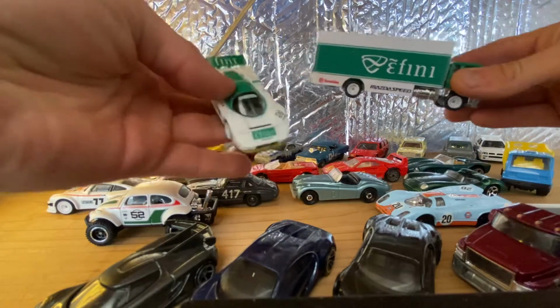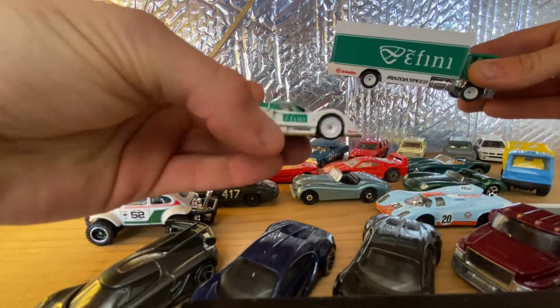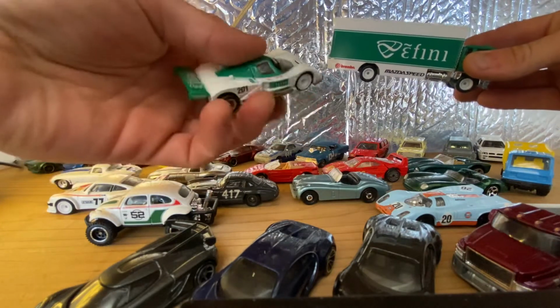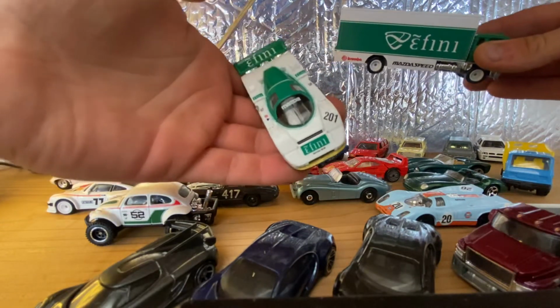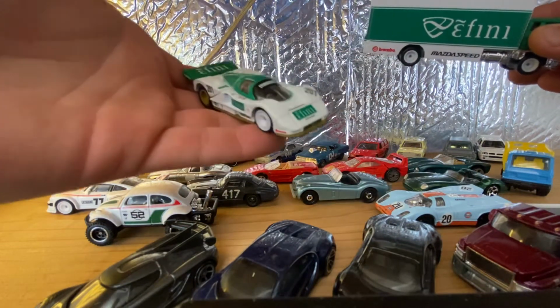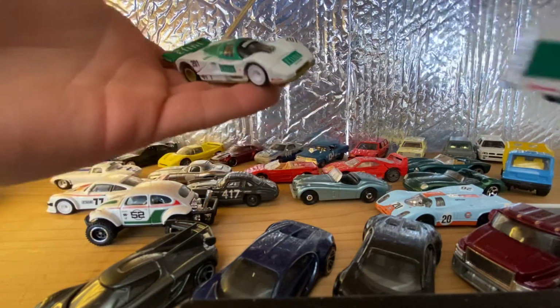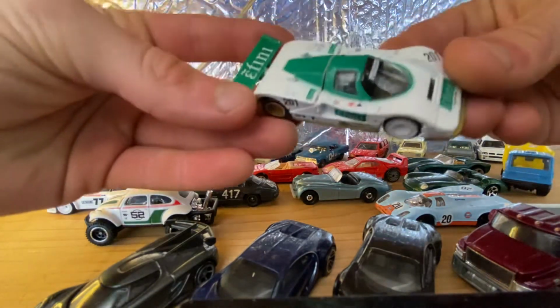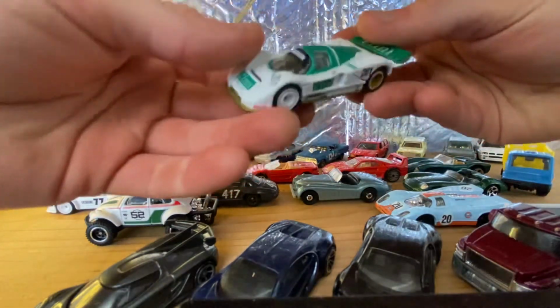And I'm super stoked to have another eFinny 787B. The Le Mans car collection has been getting really awesome lately. I've got that Porsche 962 up on the top shelf here, and I've got this 787B as well as the black one. We'll put that truck off to the side. Just take a look at this. This is just super nice.